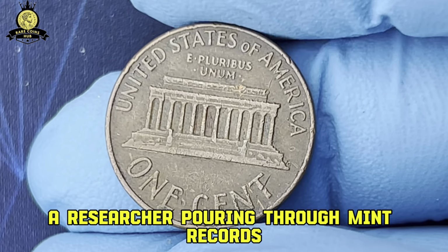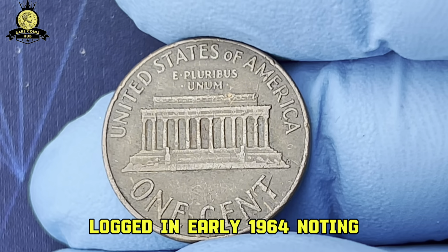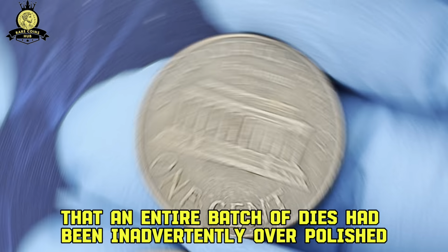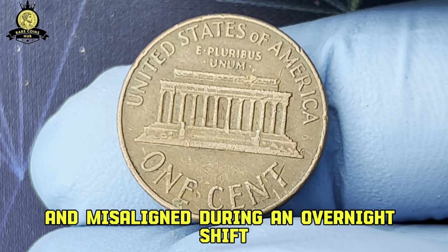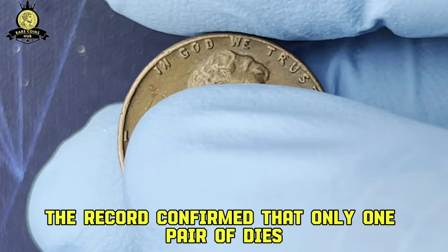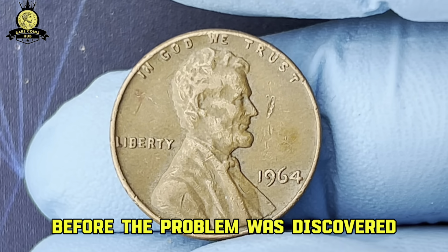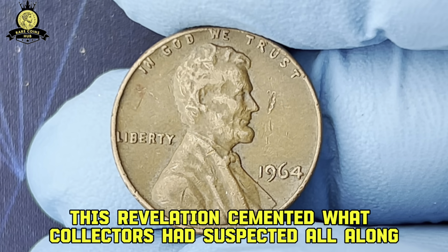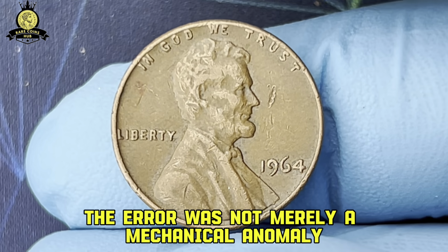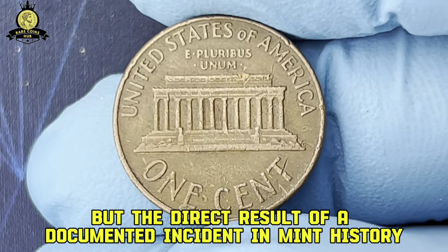A researcher poring through mint records found evidence of a maintenance error logged in early 1964, noting that an entire batch of dies had been inadvertently overpolished and misaligned during an overnight shift. The record confirmed that only one pair of dies had been put into service before the problem was discovered and corrected. This revelation cemented what collectors had suspected all along. The error was not merely a mechanical anomaly, but the direct result of a documented incident in mint history.